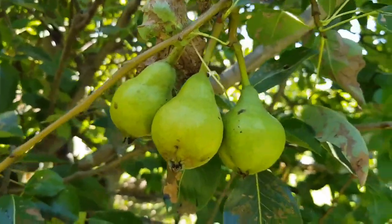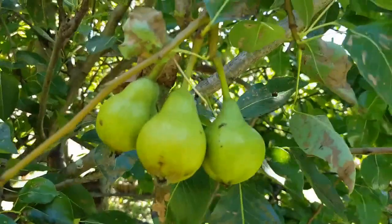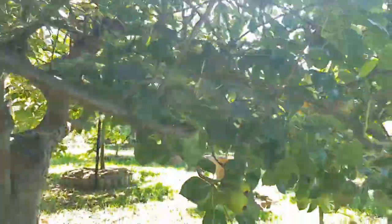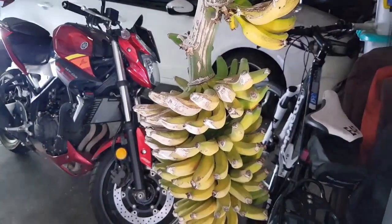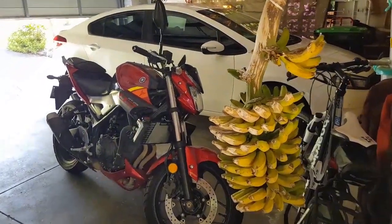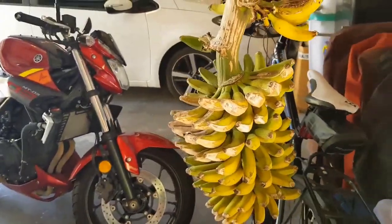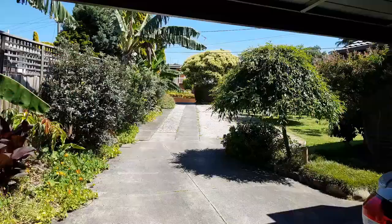And to wrap up the video from the back garden, here are some pears which are ready in February. I'm not a big pear fan, but we have the pears here too. So here we've got some bananas we picked about a month ago, and they're ripening up in the garage. How cool is that?